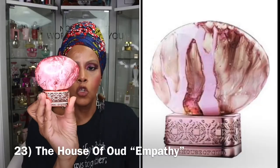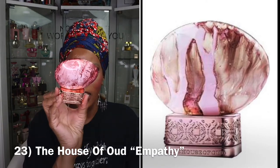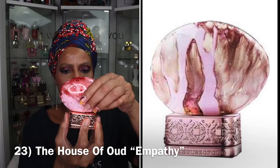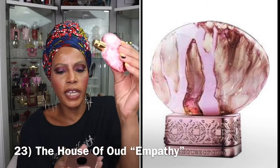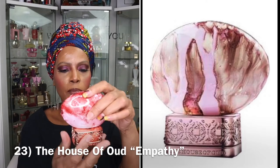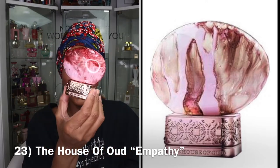My next fragrance is from the House of Oud, and this is Empathy. Gorgeous egg. You know, we call these the eggs. Gorgeous. Take the top off, and this is how you spray it. This is the base. Once again, the House of Oud Empathy.